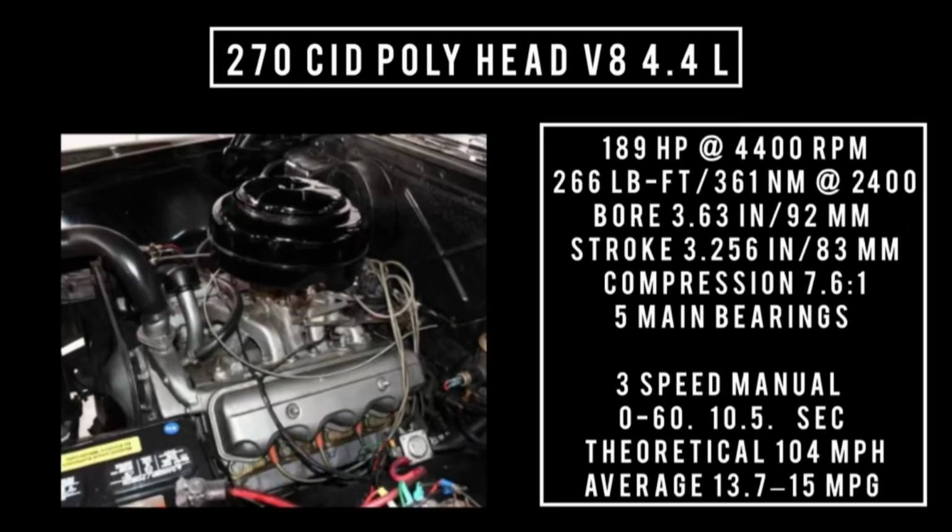Moving on to the first V8 option, 270 cubic inch displacement, poly head V8, 4.4 liters. It's good for 189 horsepower at 4,400 RPM, 266 pound-feet, or 361 newton meters, at 2,400 RPM, with a bore of 3.63 inches and a stroke of 3.256 inches. Compression is 7.6 to 1, 5 main bearings. When backed with a 3-speed manual transmission, 0 to 60 could be had in around 10.5 seconds.